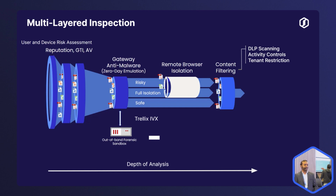automatically, the sessions are being offloaded to an isolated environment. It could be for remote, it could be for risky sites, or it could be only those sites, or it could be any site itself, which is called the full browser isolation. It's an emulation-based. Once emulation is done, you automatically forward it.